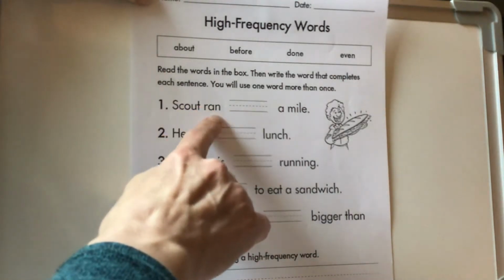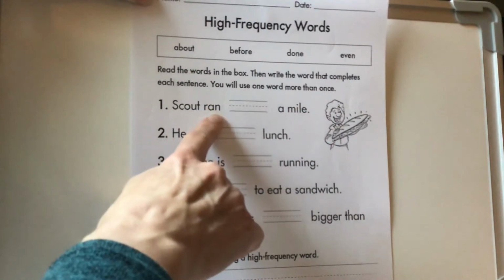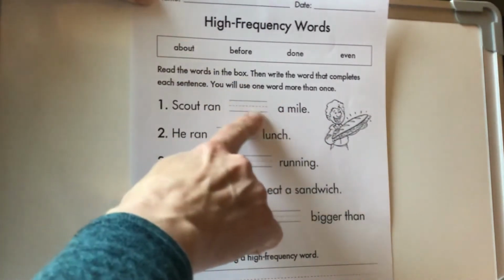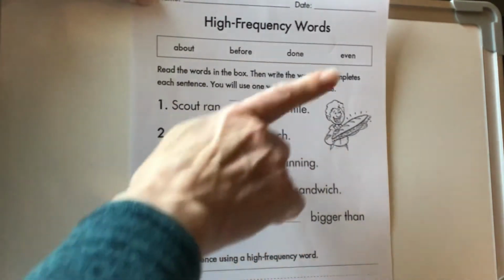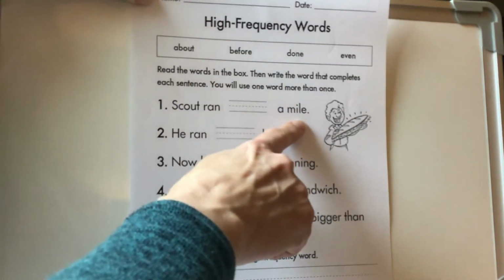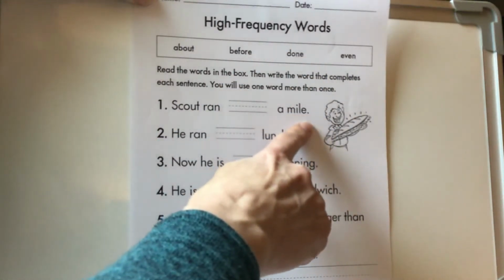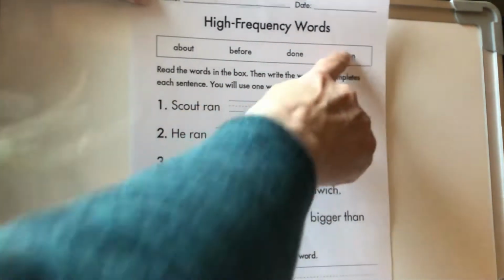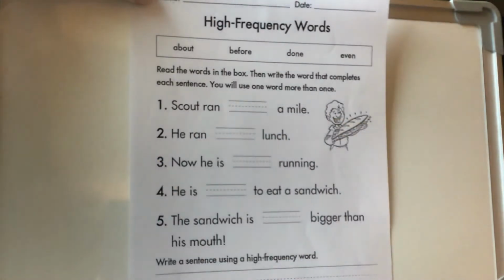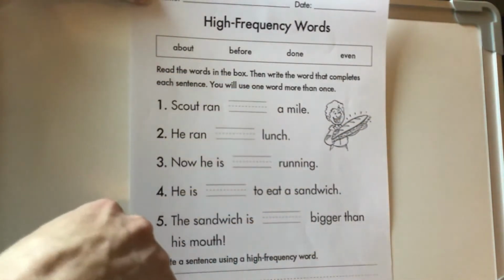So, Scout ran blank a mile. Scout ran about a mile. Yeah, that works. But let's check. Scout ran before a mile. No, you run a mile. Scout ran done a mile. No, that doesn't even make sense. Scout ran even a mile. Not really. So go through and you're going to figure out which words make the sentences correct.